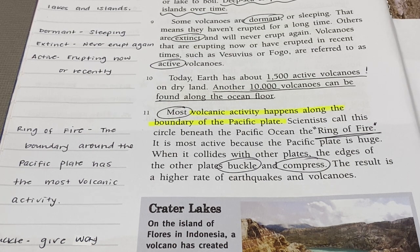I highlighted in paragraph 11 that most volcanic activity happens along the boundary of the Pacific Plate. Because the Pacific Plate is so huge, whenever it moves and collides with other plates, the other plates buckle and compress, causing volcanoes around the tectonic plate, which is why they call the area beneath the Pacific Ocean the Ring of Fire.